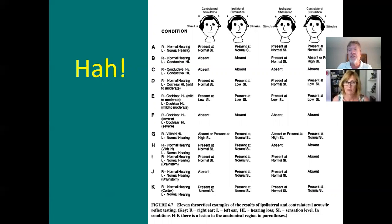Because those were the days before CAT scans. Those were the days before MRIs. They didn't have them. So you're looking for an eighth nerve tumor. You had to do all these different complicated tests, you had to memorize all these weird patterns. Right ear contralateral, right ear ipsilateral, left ear contralateral, left ear ipsilateral, yikes. And look at all the letters, A, B, all the way down through K.